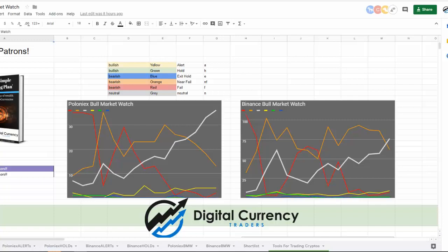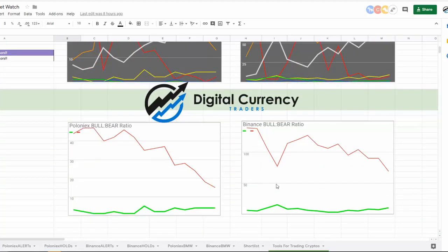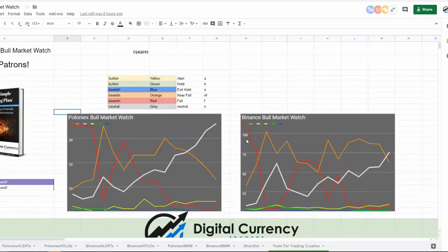I hope you find the technical analysis of the 6 markets to come really interesting, but I also want you to know that we do deeper research. We go through all of the markets on Poloniex and all of the markets on Binance, and we scan them against our bullishness and bearishness index to come up with very specific markets that are alerts and hold conditions. But we get even more detailed than that.